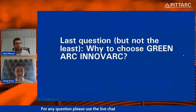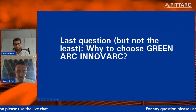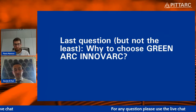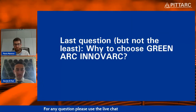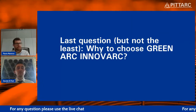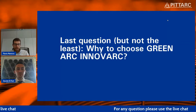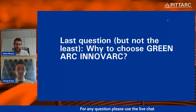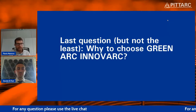So don't underestimate this parameter if we have to compare the coppered, generally speaking, the coppered wires and the copper-free wires. Okay, seems very, very good result about the Green Innov-Arc wire, both in environmental aspects and also in performances.